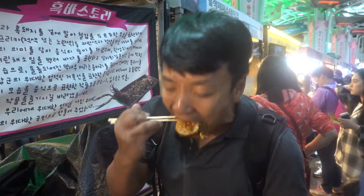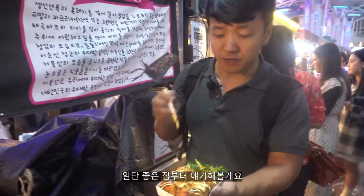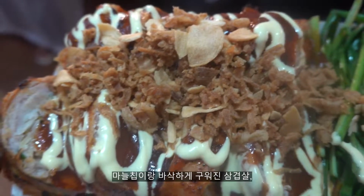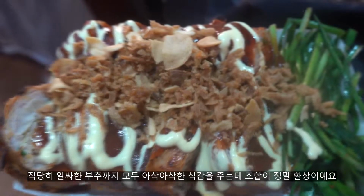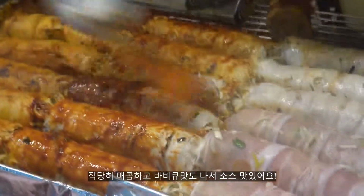One bite. Let's start with the positives. There's so many different elements of crunch. You got the crispy garlic, you got the charred pork belly, nice and garlicky chives, so it provides different types of crunch, which is spectacular. The sauce is good. It's spicy, a little barbecue-y.